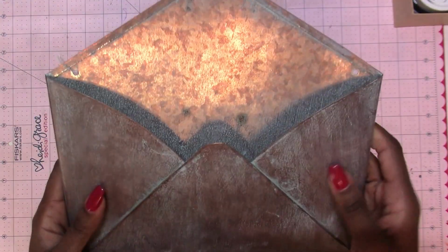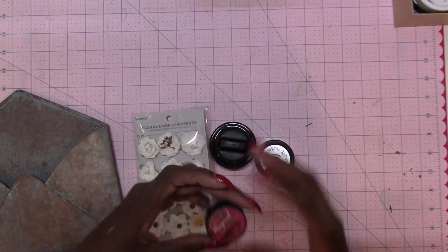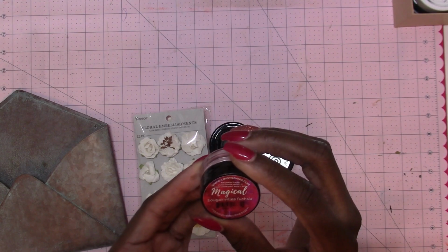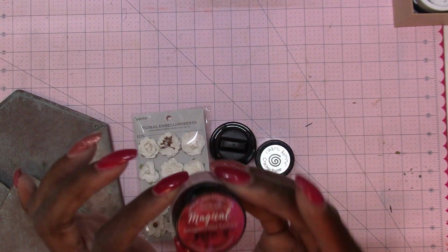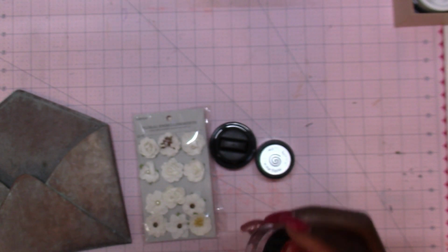But you don't want to display something without altering it first, and that's where our mediums come in. For this month, for the mediums, we've got some Lindy Stamp Gang Magicals in fuchsia. So if you've never used the Magicals before, they're like a pigment. You can use it a couple of ways.